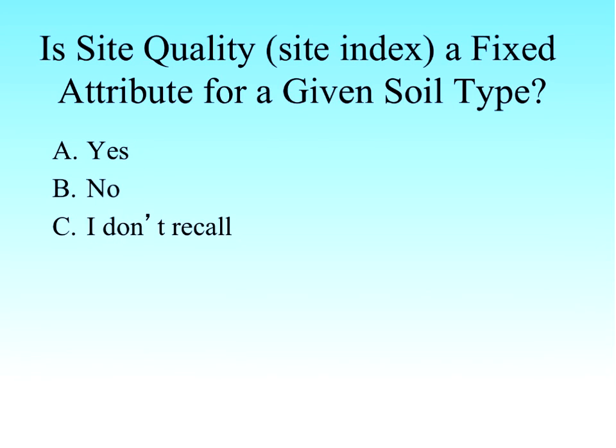I've got a basic question I want to ask you to begin with, and the question is this: is site quality a fixed attribute for a given soil type? If you'd use your polling bar and answer A, B, or C, that would put us into a common realm.